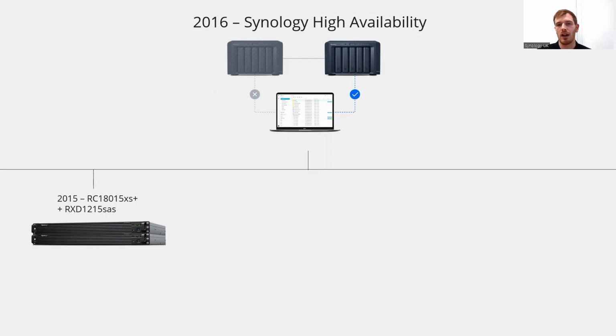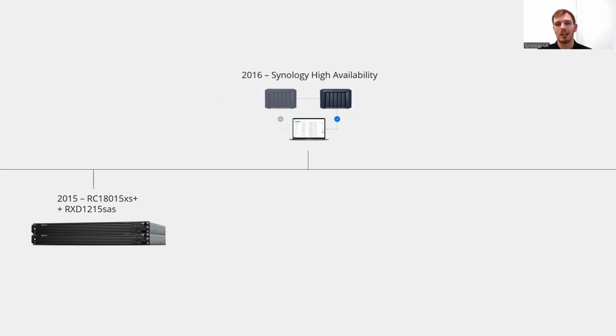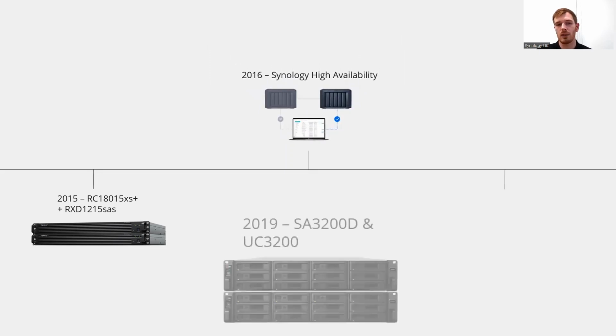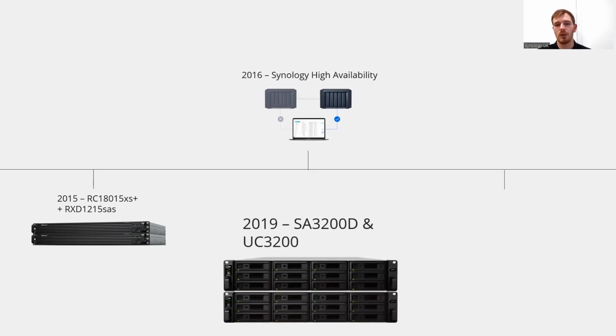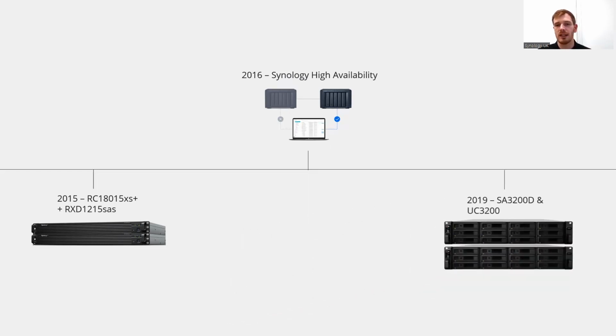So Synology High Availability, and that's available, I believe, on everything from a Plus series and upwards in terms of these systems. Now, obviously, what was the next step? Well, actually incorporating all of that into a single system. So in 2019, we launched our SA3200D and also the UC3200, the Unified Controller, as well. So this is kind of where the product lineup sits at the moment.